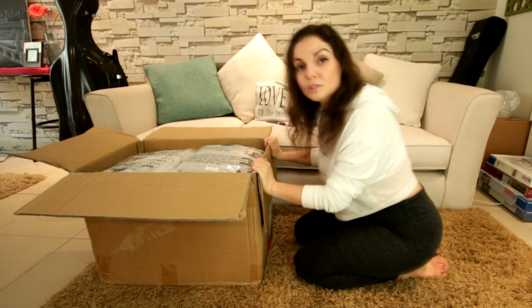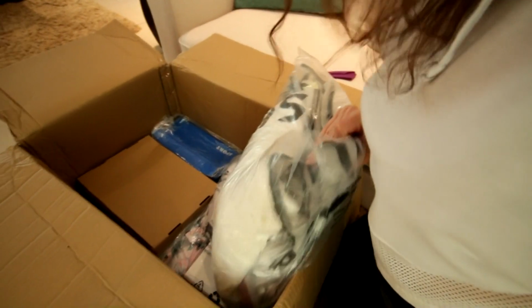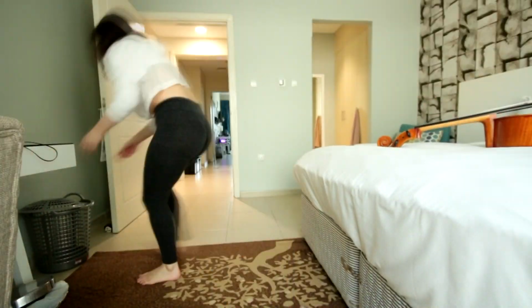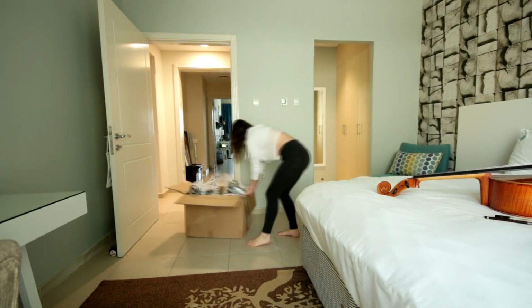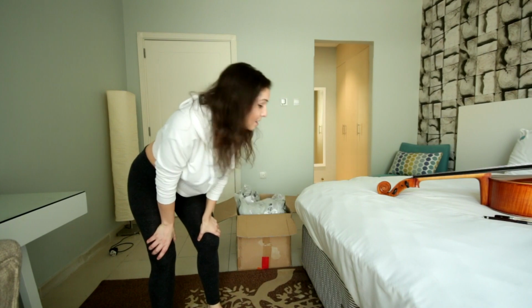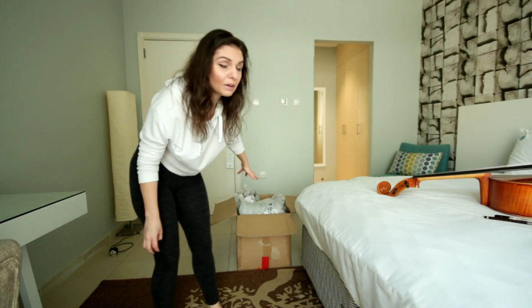Boy, oh boy. Let's see, what do we have inside? Let me show you guys what we have inside. We have so many things to try. I'm super excited for this. Okay, guys, let's go to the other room where we are going to try all of these clothes. I feel so bad for the person who actually brought this to me, I mean the delivery guy. Poor guy. He looked so tired, and now I understand why this is so heavy.